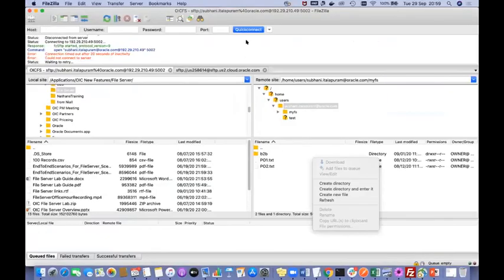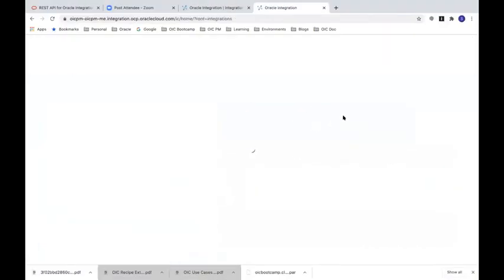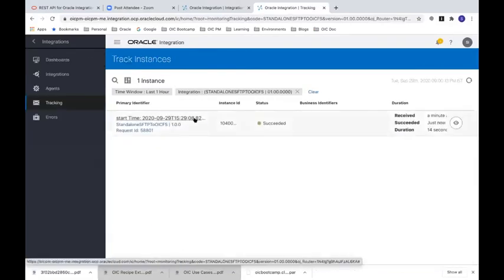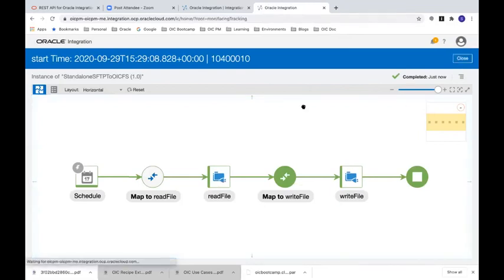I think it's trying to reconnect. That's fine. Let me just go ahead and show you the tracking. If you look at this integration flow, it has successfully completed reading the file and writing it into the standalone FTP server.